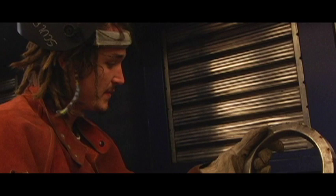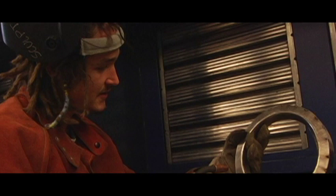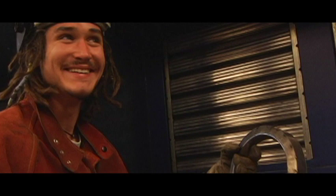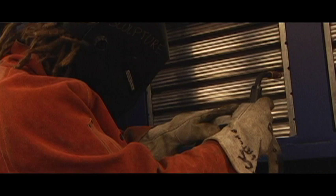Basically, I'm just wrapping a strip of metal around it and tacking it right on the edge. So you've got to just make sure you get it right on the edge and not burn through. I've only been welding for like 2 weeks, so it's kind of big for me, you know? But yeah, it's really bright, so don't try this at home.